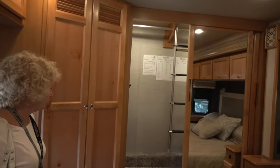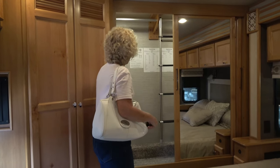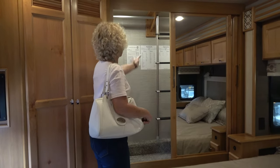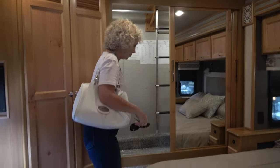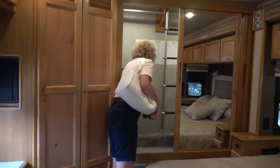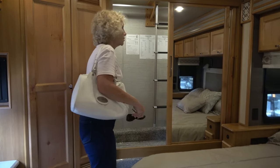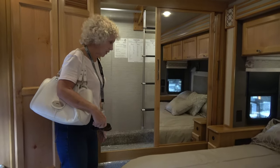Look, a ladder. You think that's for you to get into the cupboards? That's for the bunk in the front here. Huh. I could use it in here. But look, do you have that nice step? Even got shelves in here. Yeah. Or cabinets overhead. Yeah.